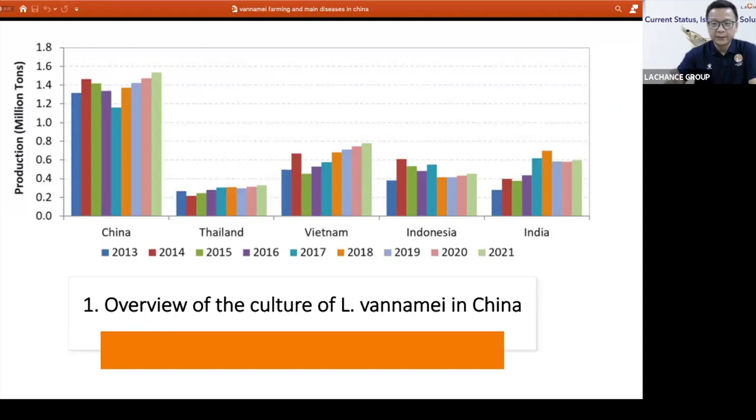Okay, as we all know, China is still the biggest producer in the world, I mean of vannamei production. Last year we had 1.4 million tons. The total production for the world is around 5 million tons, so China produces almost 30% of world production. I think, if I'm not wrong, Vietnam produces 0.97 million tons. The third place will be Ecuador, which is 0.94 million tons. I think India is around 0.8 million tons. These are the top 4 countries.